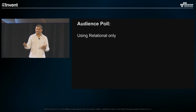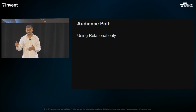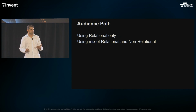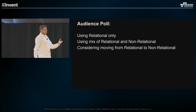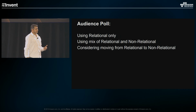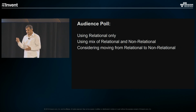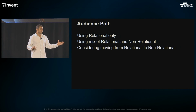Just to get a little bit of understanding of the audience here, how many of you are just using relational databases? Fair? And who are using a mix of both? A lot more? Great. And how many of you are considering migration in the next short time, might be the next 1 or 2 years? Large number. Great. This talk is really going to help you to think about every aspect of what you might have to undergo, face, think, plan for doing this migration.